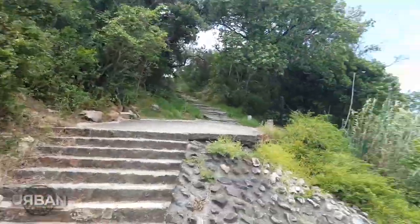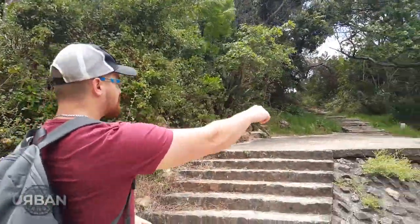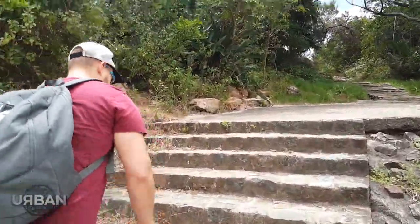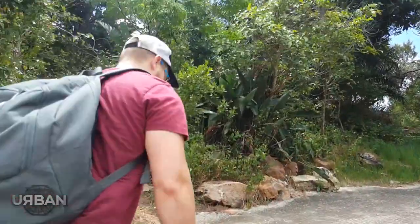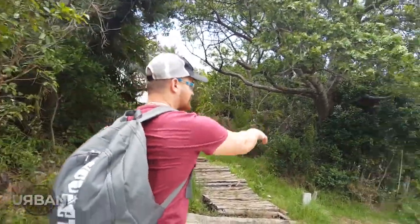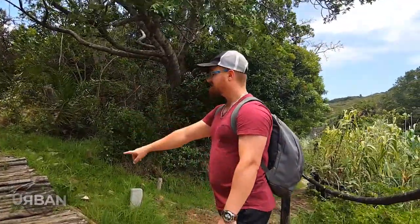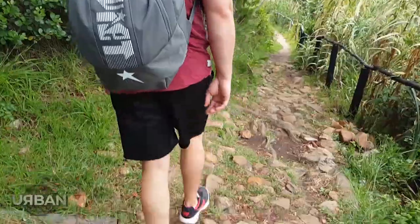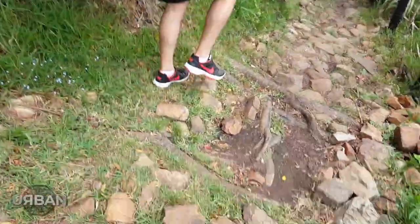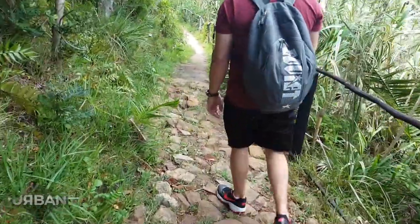Okay, are we going to go up here or down there? No, we're going to head this way. Continue forward. All right, great. Let's head in the direction towards the river, most likely where they came down. Look at this path, dude. Like rocks, yeah.